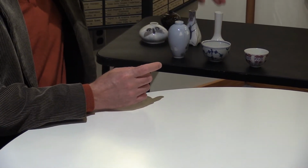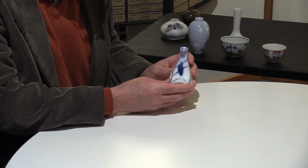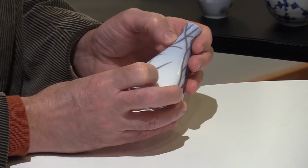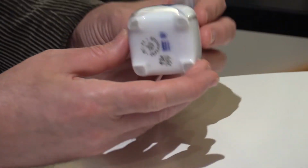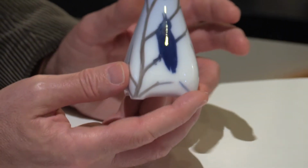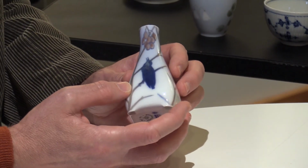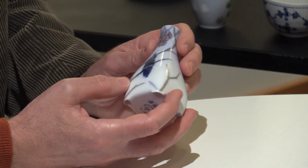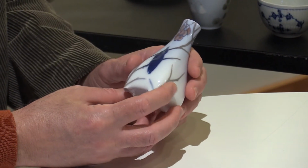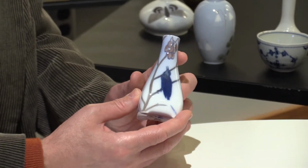Then we talked about the condition earlier. So here's another nice footed piece with a crow, but it does have about a 1-inch hairline crack here. But again, that wasn't terribly troublesome for me. I think I paid something like $20 for this on eBay, so I wasn't about to quarrel. So again, it's a judgment call based on condition, scarcity, price. But one wouldn't want to pay, say, $150 for something like this either.